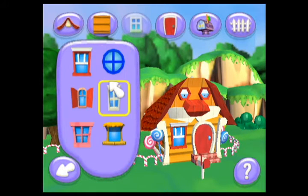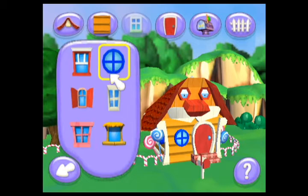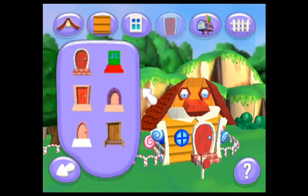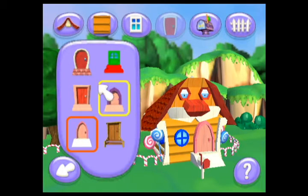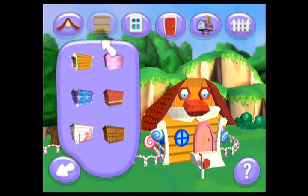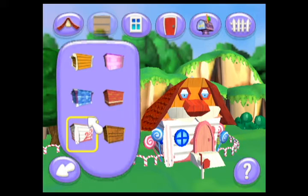Windows come in all shapes and sizes. They let the sun shine in. Pick a window you want for your house. The sides of your house can be made from things like brick or wood. Point at your favorite and press the A button.